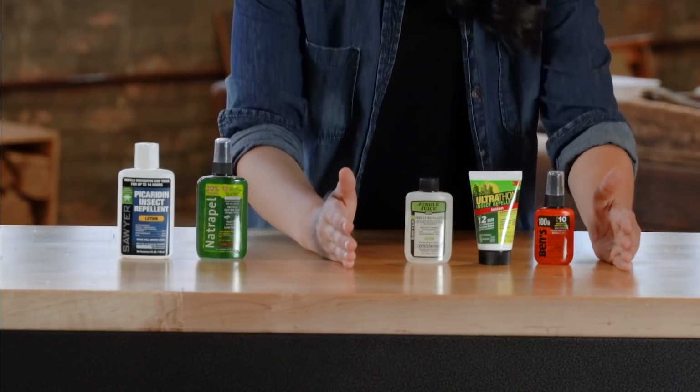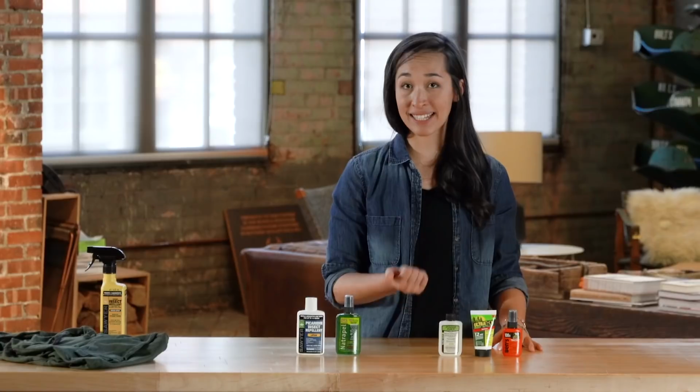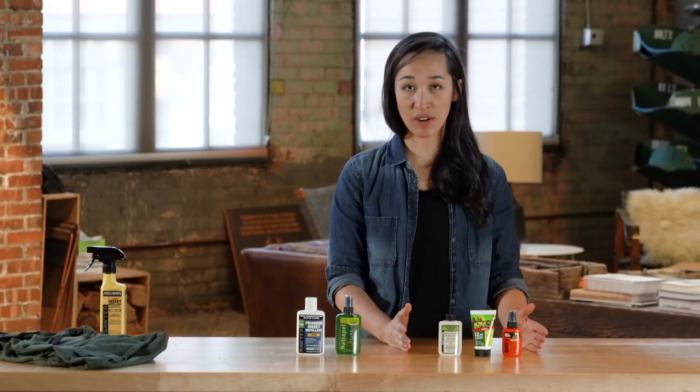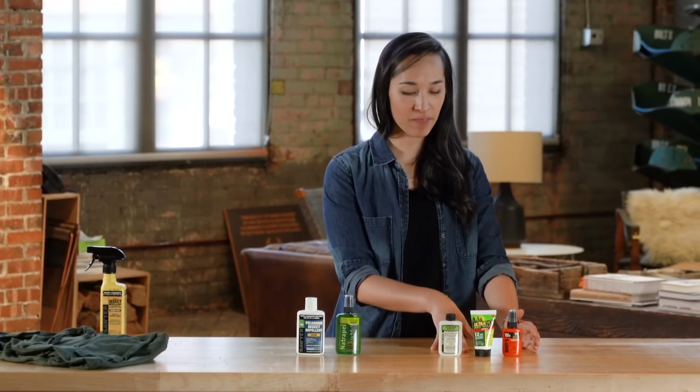One very important thing to consider about DEET is that it is not good for gear. DEET eats away at plastics and synthetics, so always wash your hands after you've applied the DEET to yourself, and don't put it on any of your gear.